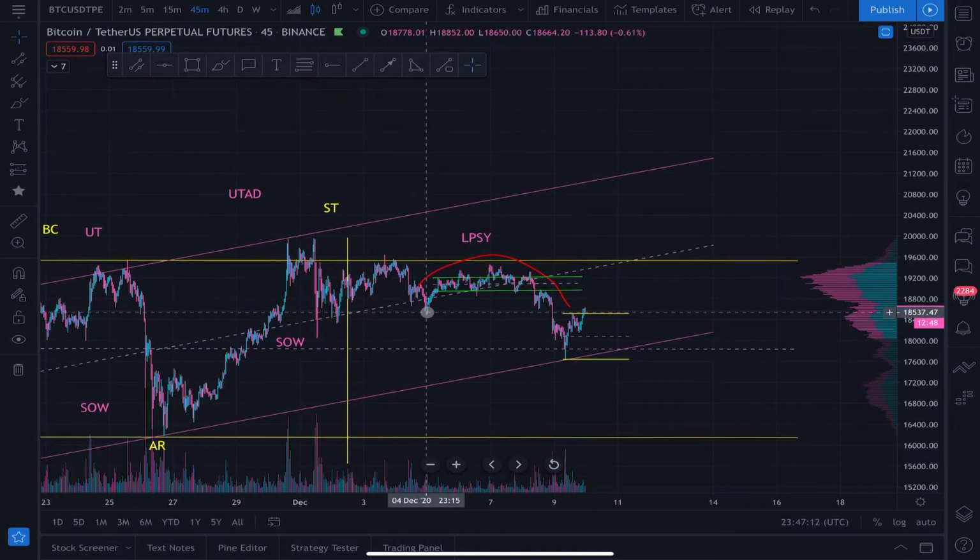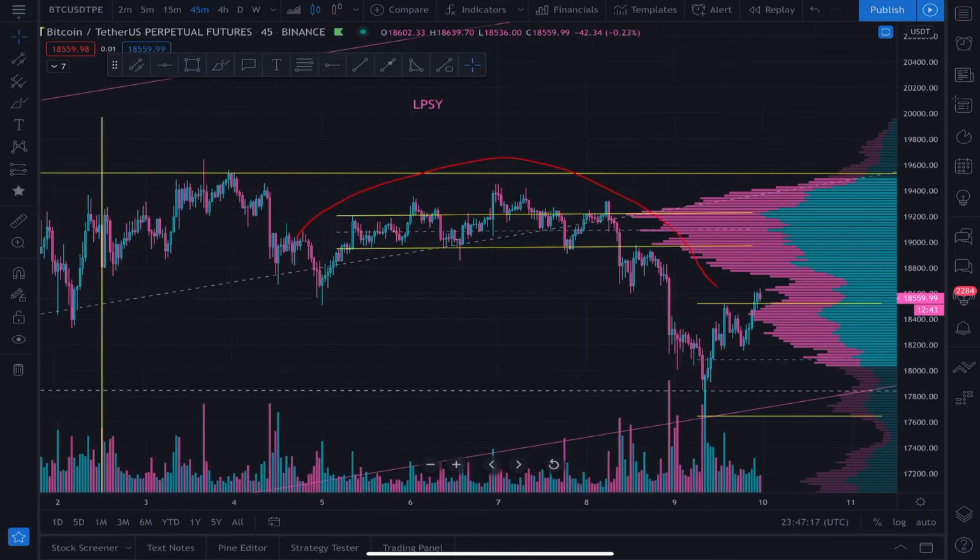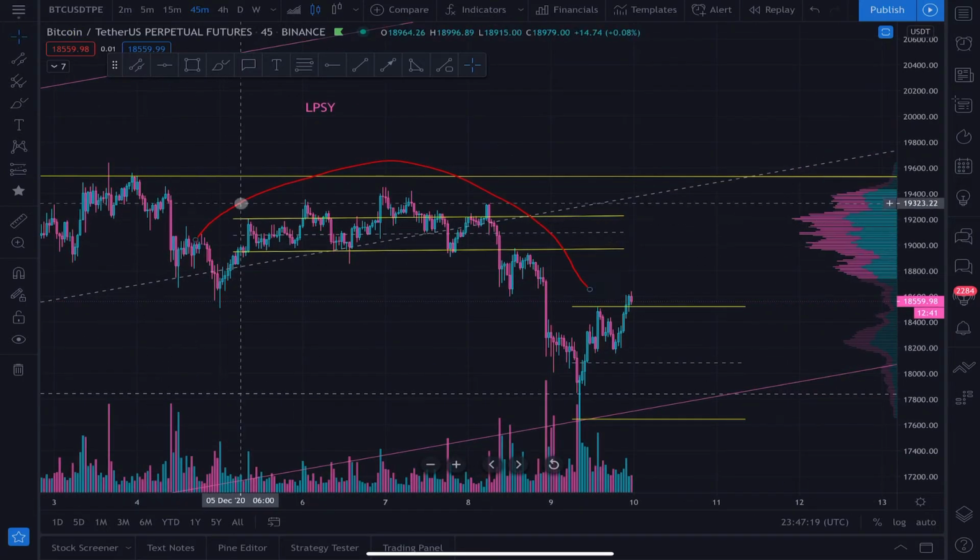Let's make that yellow. And let's just zoom in on that area right there. So we had our buyer's climax, automatic reaction, and then we got an upthrust with a failure, minor sign of weakness, another upthrust with another failure, another minor sign of weakness, and then we got another upthrust with a significant sign of weakness. When we got this significant sign of weakness and we came up for our bearish retest, this is where I entered the short position, and that resulted in a very heavy downside move down to this lower end of support right here.